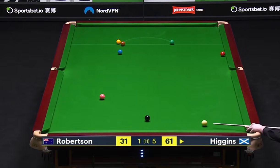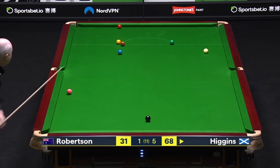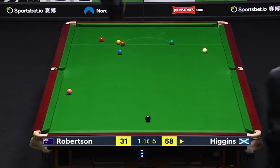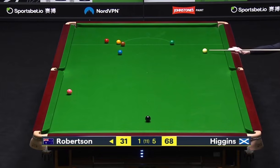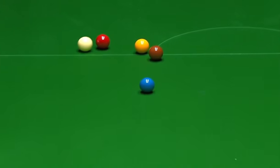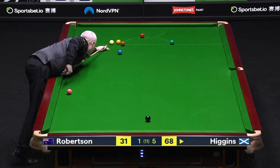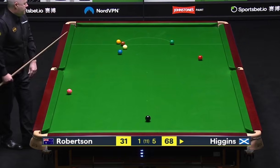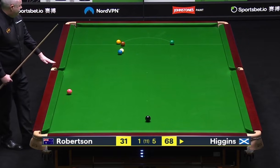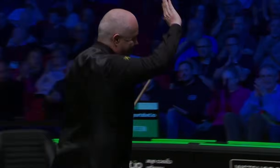No heroics. John Higgins, 24. Well, that is that. It kind of sums up Neil Robertson's day. So here in Telford, home of the Iron Bridge, John Higgins is through.